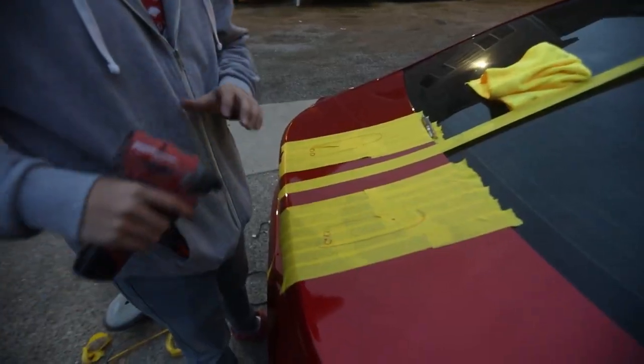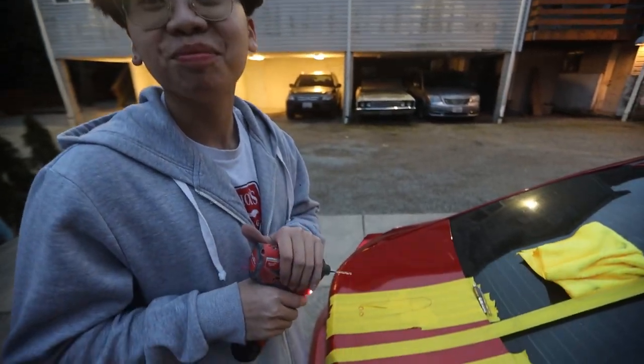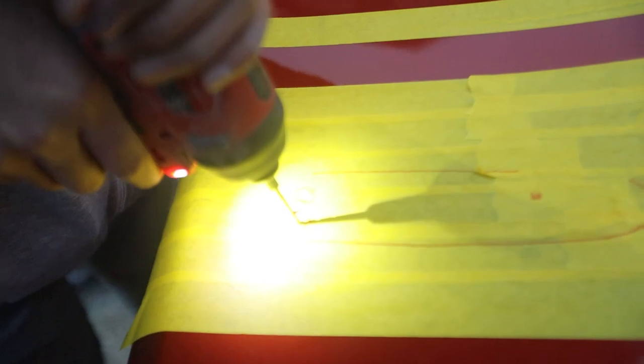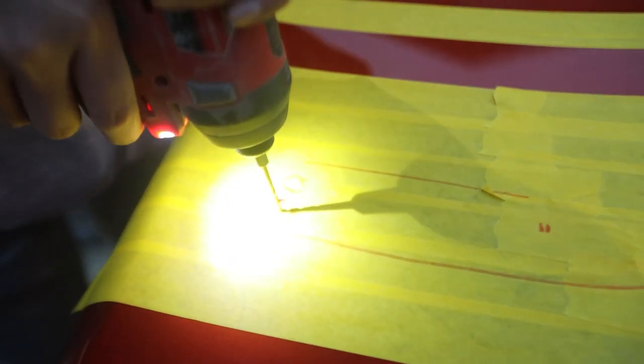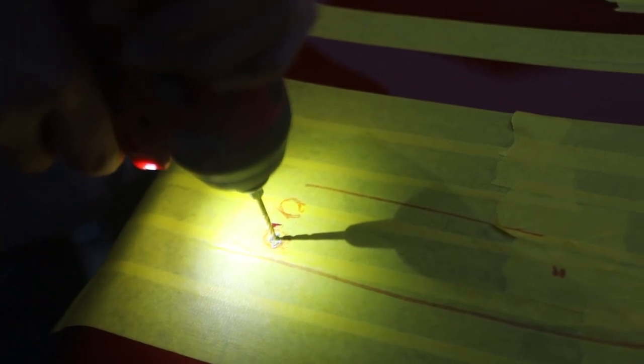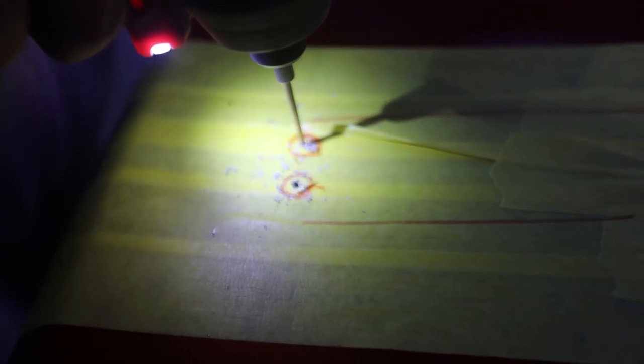All right, boys. I think I'm going to just send her. Pray for me. Okay, smack dab in the middle. Right there. There's really no going back now. Now for the big boys. Trunk.